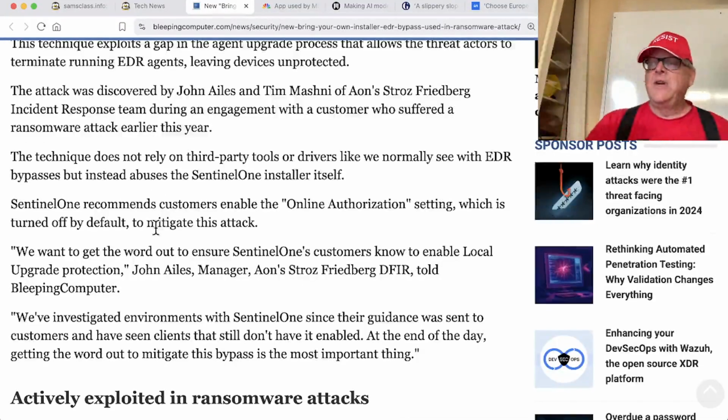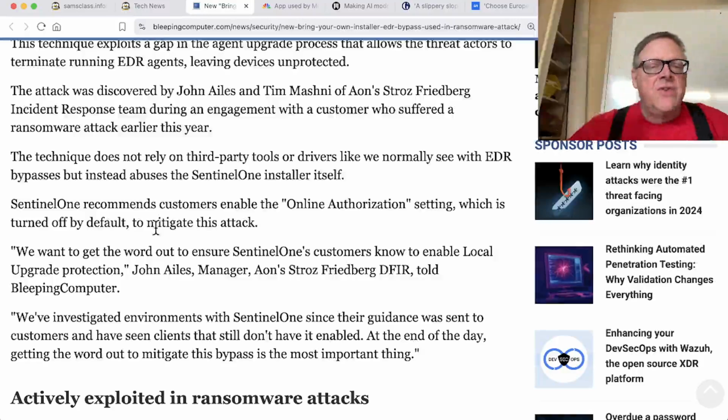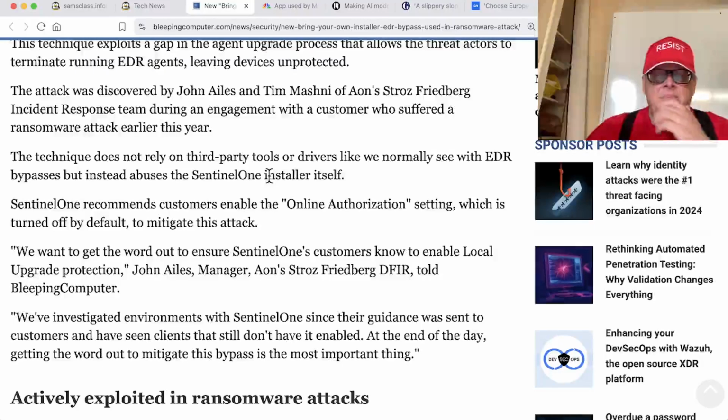So this is pretty cute. And like I say, I read a whole lot of these stories where people don't use malware anymore. You avoid it. You just use legitimate system tools from Microsoft or elsewhere. And I've heard of ones where you bring in a deliberately vulnerable driver that's signed and trusted, and here you bring in an installer that's signed and trusted. So it's pretty clever. And I think SentinelOne will have to reconsider the steps their installer goes through, and figure out exactly what's causing this and how to stop it.